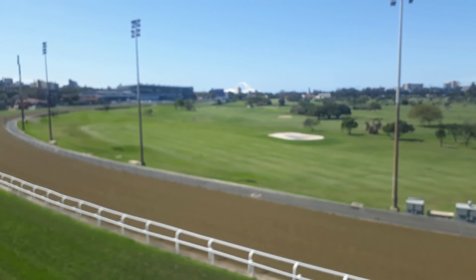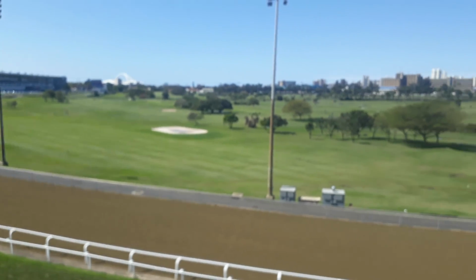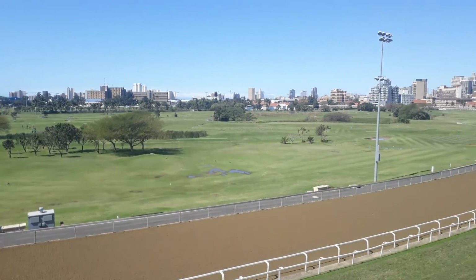So yeah, beautiful spot. We're at Greyville. This is Nhlanhla, the cameraman.